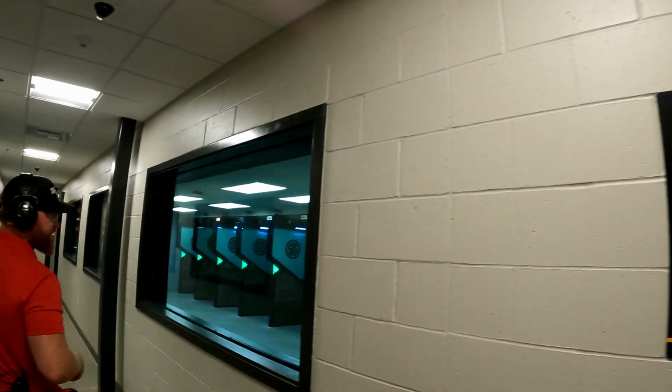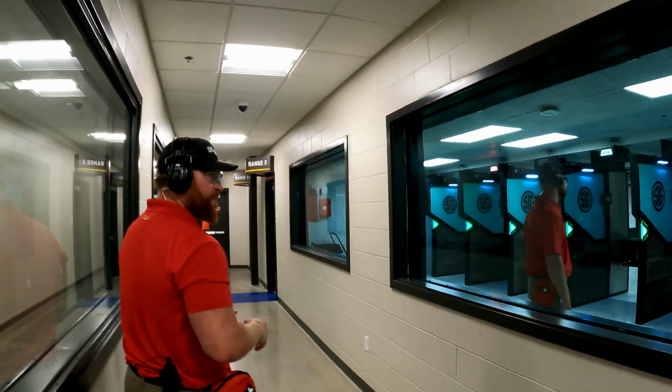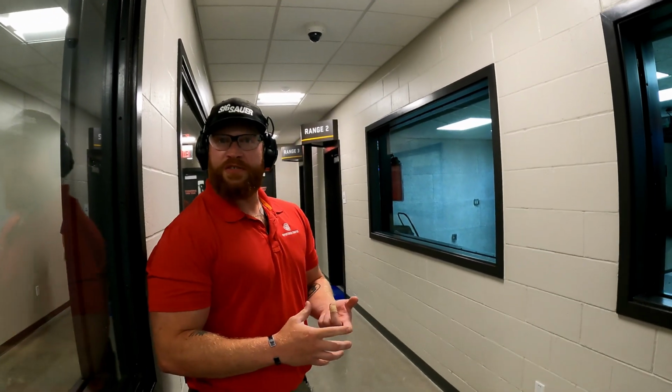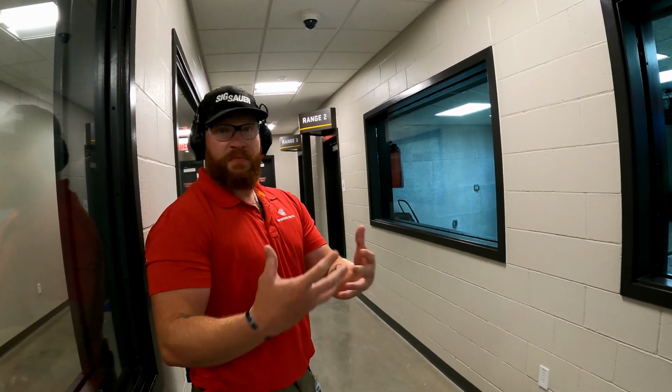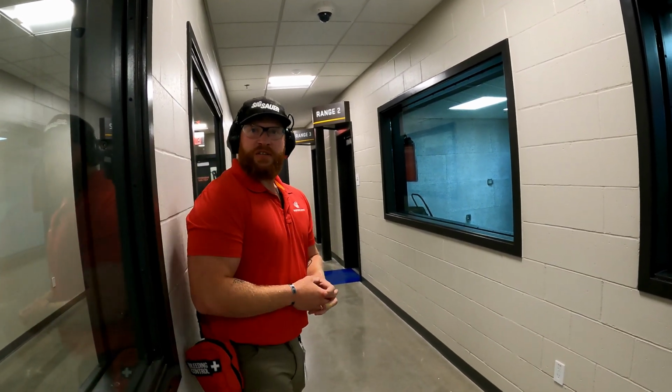We got 3 lanes, or well, 3 bays I should say, 10 lanes each. We're gonna get you into range 2 today. So standard range brief: muzzle pointed in a safe direction at all times. If you should have a malfunction and you're not okay with clearing it, set that pistol down in a safe direction and one of you guys will come help out. Yeah, and if we can't figure it out, we got an armorer that'll get you all squared away.